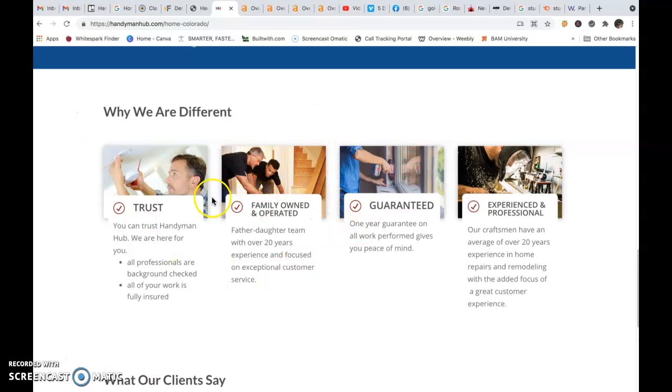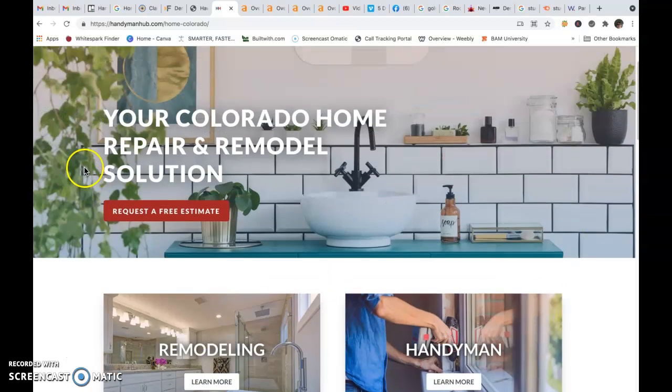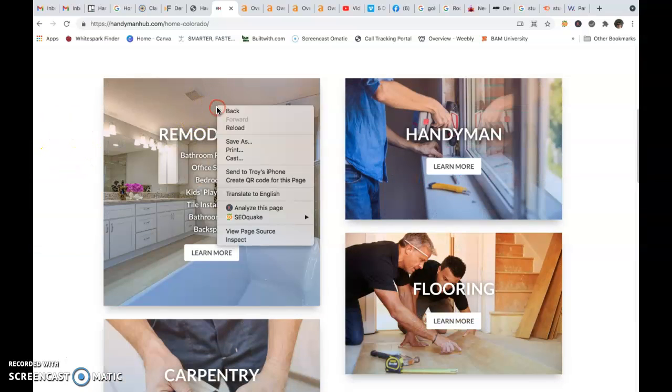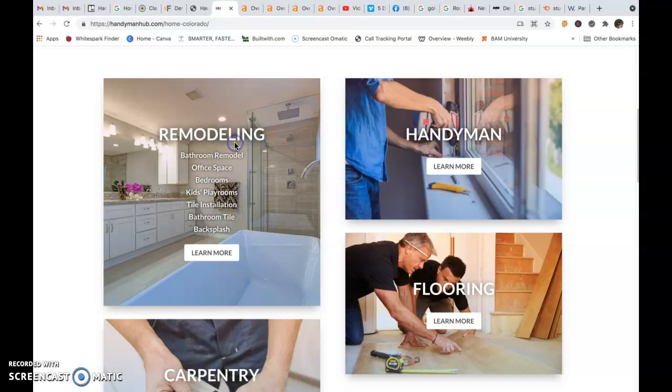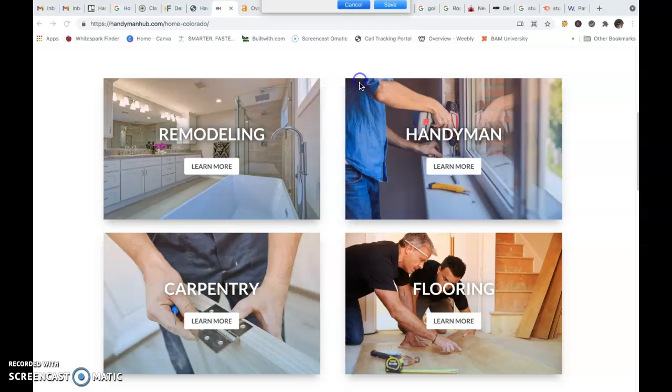Okay, so it's seeing all this stuff. It's seeing here and it's seeing this. The other thing that they look at, just so you know, most owners don't realize this, when we right click and save as on this image, whoever's done your work here is doing better than average because they got Handyman Hub Denver, Colorado, home repair and remodeling services. So that's labeled fairly well. They could put more keywords here in the tag and simplify the title.